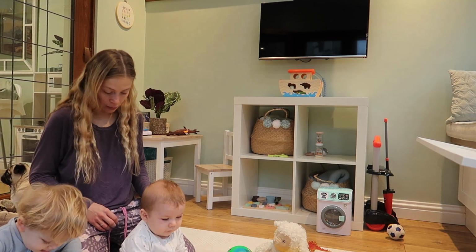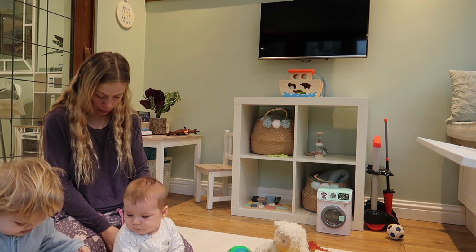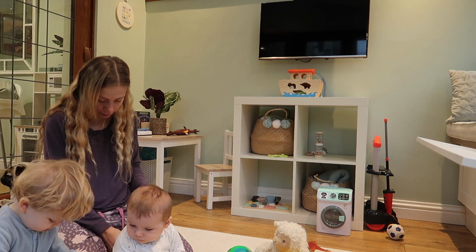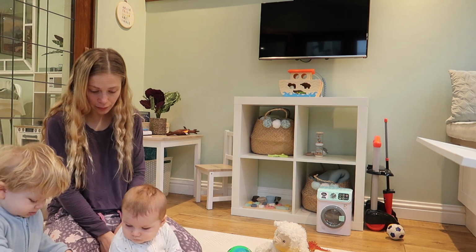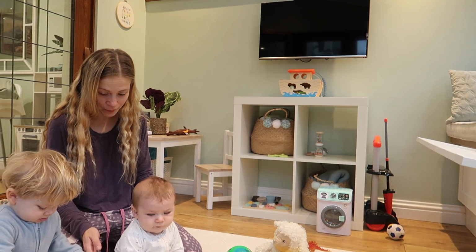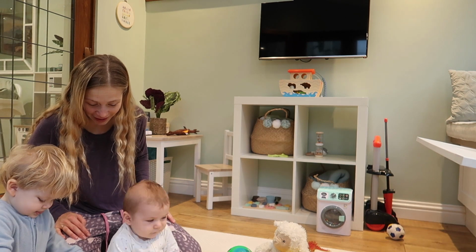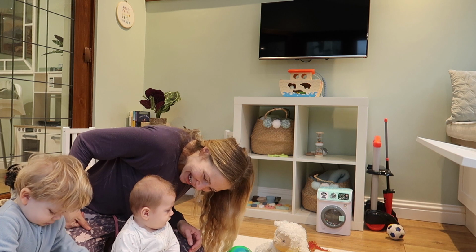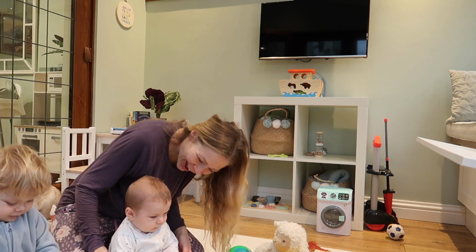As I say, he's mastered the sitting this week, which has been so exciting to see him learn something new. So sitting on his own, unaided now. A bit wobbly, of course, but yeah, I'm really happy to see him doing something new and exciting, and hopefully it'll give him a little bit more independence to sit and play with his older brother soon.